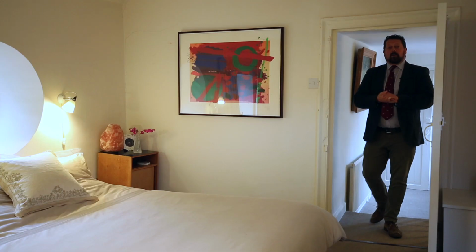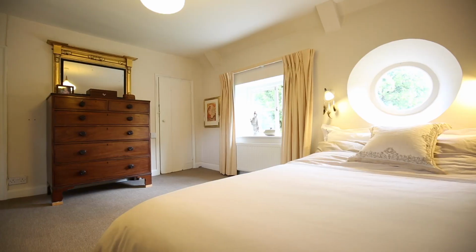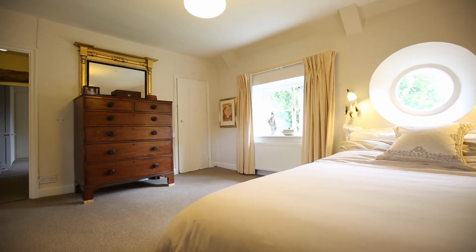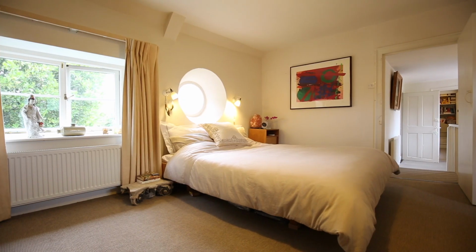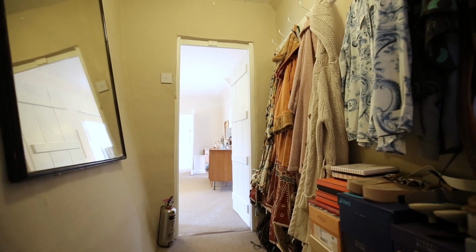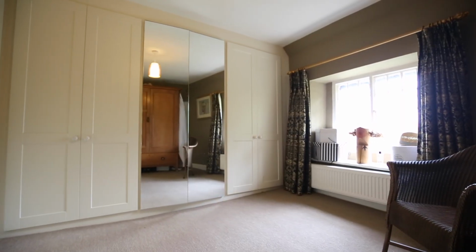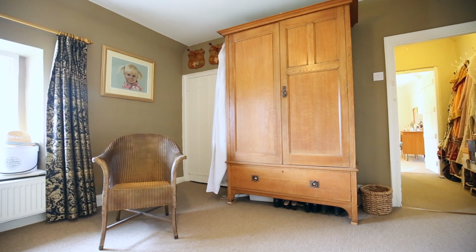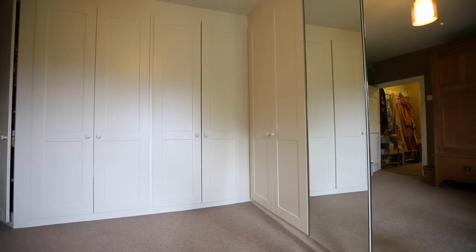And now we're on the first floor of the main part of the barn and we're here in the principal bedroom suite. And it is a real suite as well. What I particularly like about this bedroom is not only its dual aspect, but this really cool porthole window with those great views out over the countryside beyond. Leading off the principal bedroom, you go through this lovely little corridor and then into what is used as a massive dressing room, but with the plumbing below could easily become a large ensuite bathroom and dressing room.